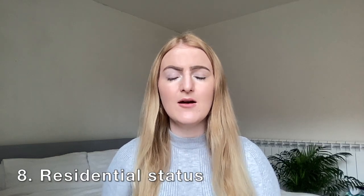Tip number 8 is residential status. So here I'm pointing out that renters and people living with family tend to be seen as riskier borrowers, and that can actually dent your credit score a little bit. Now, this one on its own is not too significant. So you might find if you're not a homeowner, then it's not going to lower your score that much, but homeowners are seen as less risky. That being said, if the rest of your credit profile is solid, then you should be good, but it's just one I wanted to point out.